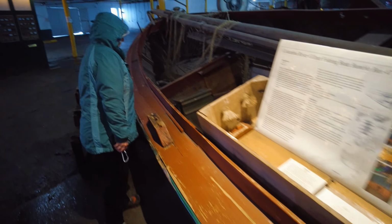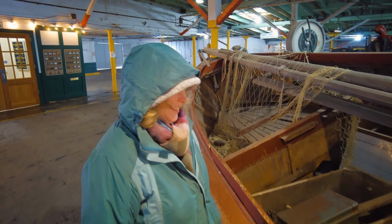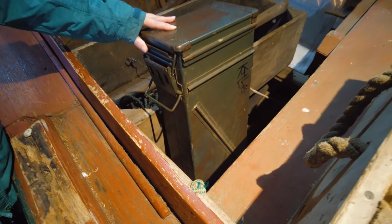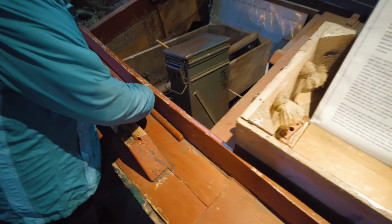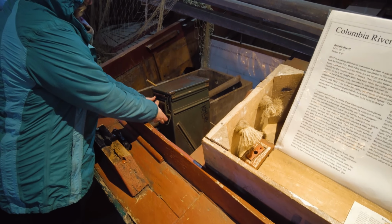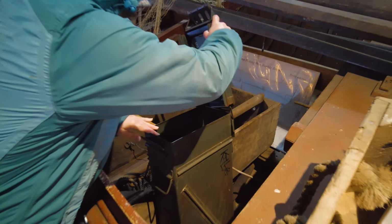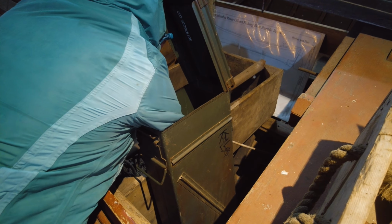Got a steel can here. It's a little hard to miss. Oh, is it over here? What do you got? Oh my, yeah, that is hard to miss. That is awesome, just sitting here in the open air museum. I'm assuming that's got to be it. I mean, otherwise why is there an ammo can in a fishing boat? Wow, that's pretty cool.